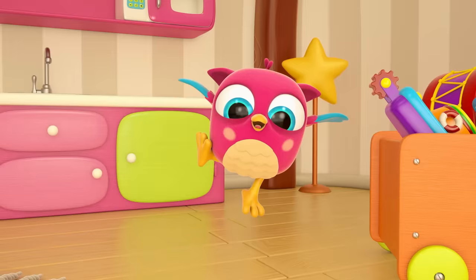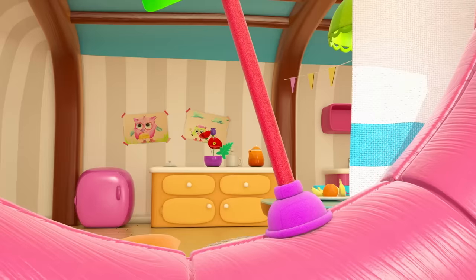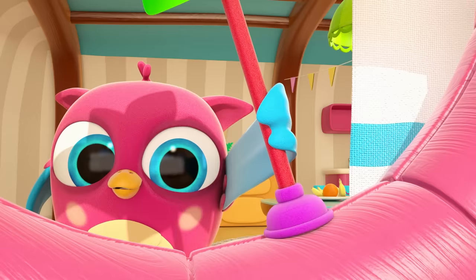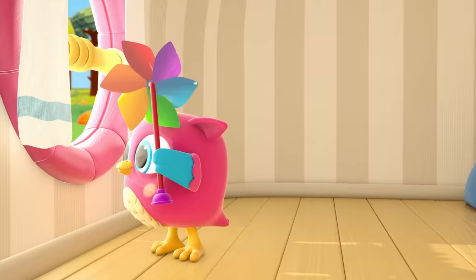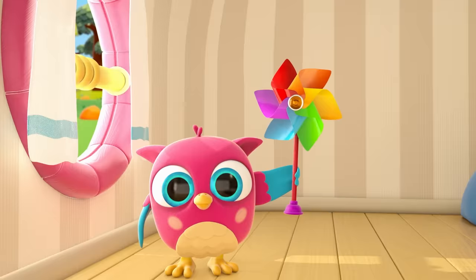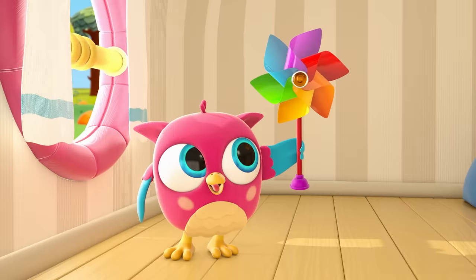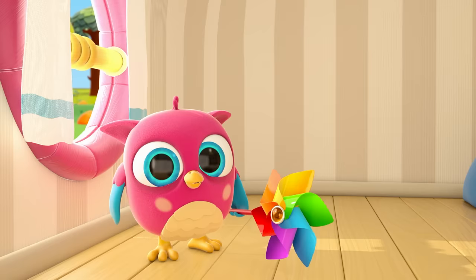Hello! Hello, little owl. We've got a surprise for you. It's on your window. Do you know what it is? A flower? No. When the wind blows, your flower starts spinning. It's a pinwheel. Pinwheel! Go on, try it.